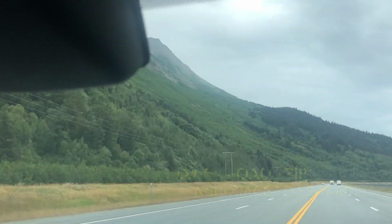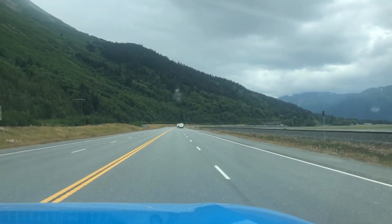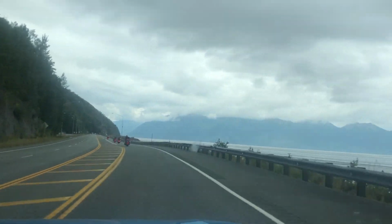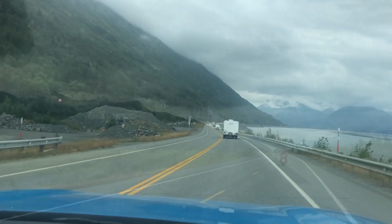After reaching Anchorage, Alaska, we are on a road trip from Anchorage to Seward on day 2, and it's a beautiful drive. There are hills on one side and water on the other side. Just check out the greenery and the water, and there's gray mud all over. The weather is just awesome as well.